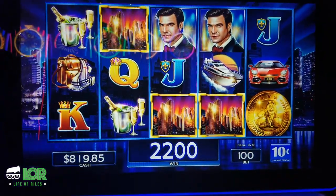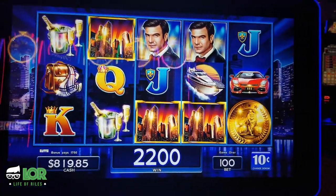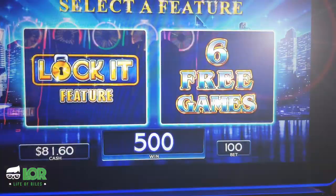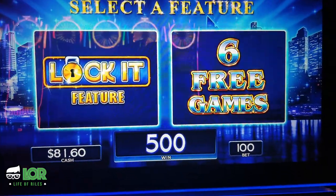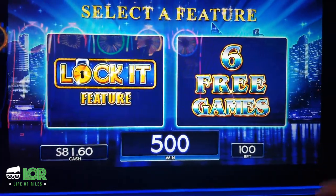Not a bad bonus. Let's play down to 700 and see if we can get another bonus. Oh, almost. And we just got the free game feature on the Nightlife. Last time we picked the Lock It Link. Let's try the six free games, $10 bet. Here we go.